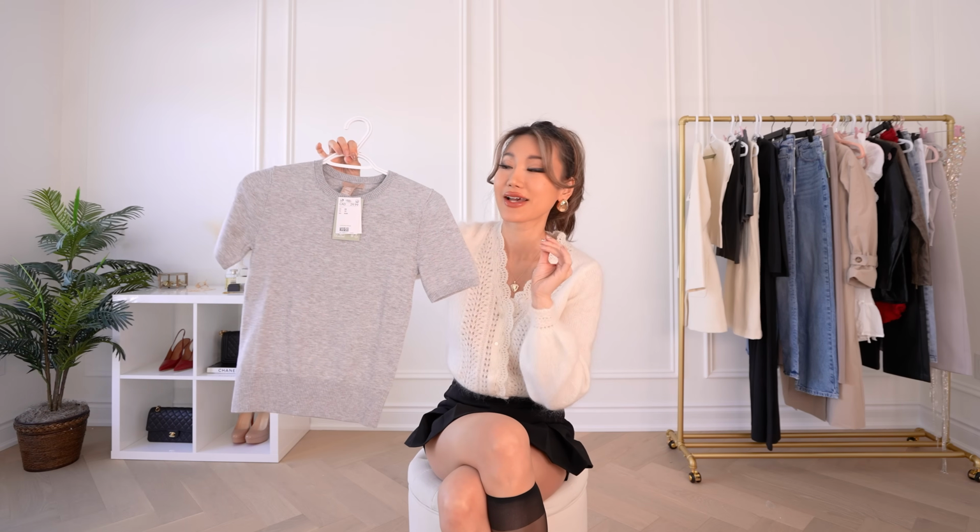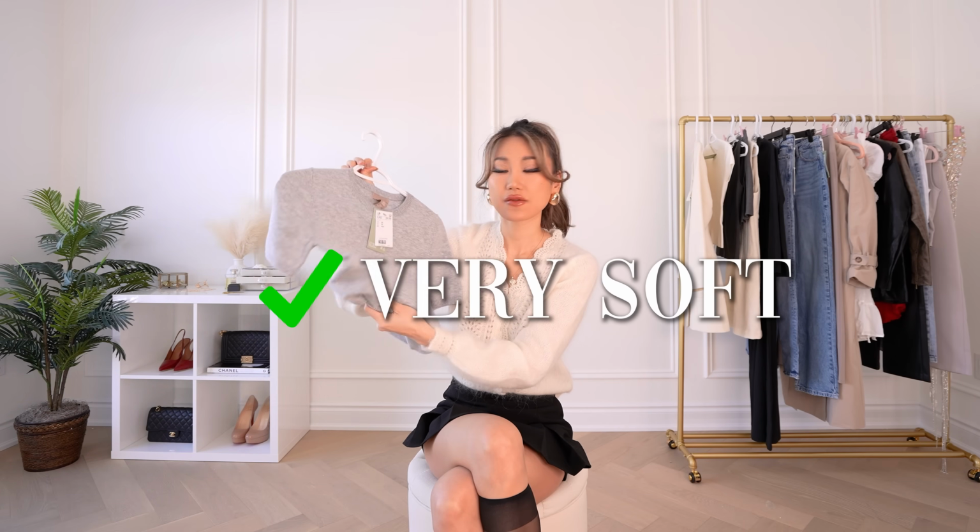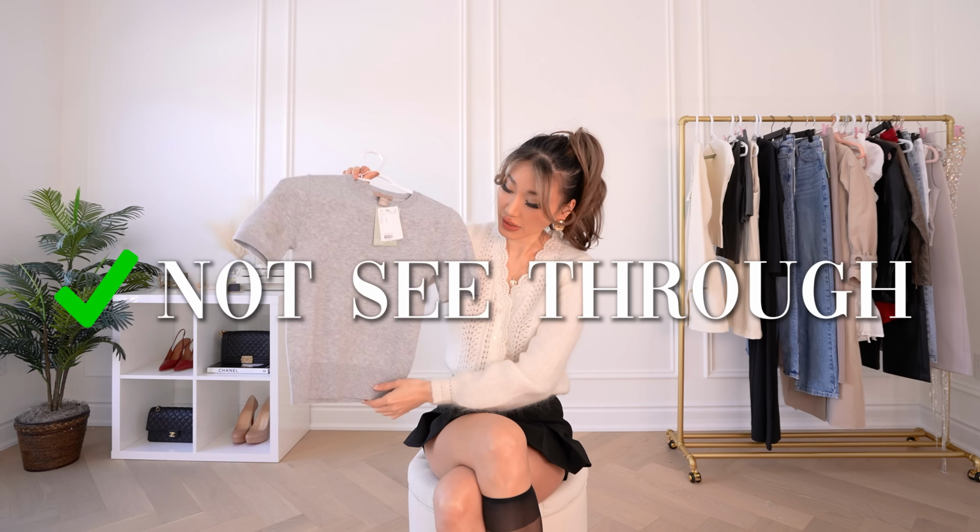Okay, this t-shirt feels much better. It is also a basic tee, and it's also like a knit material, but it just feels softer than the white one, and it doesn't seem to be see-through, so we're gonna put that to the test. Shut up, shut up, shut up. I didn't say anything. I love this so much. It's so soft. It's so cozy.